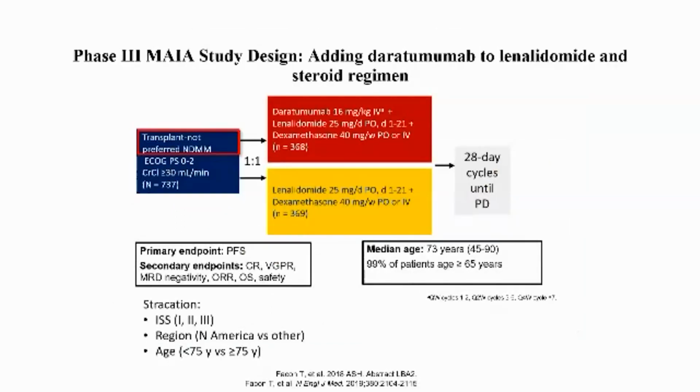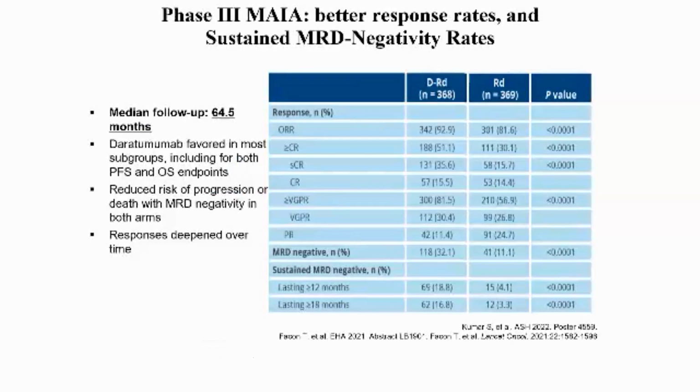And then the other trial was, do we always need the proteasome inhibitor, Velcade? So in the setting of a newly diagnosed patient who's not transplant eligible, can we improve the outcome of patients over Revlimid Dex? And the answer was through this trial called the MAIA trial, where they add a monoclonal antibody, daratumumab, to Revlimid Dex and try to see what the outcome is of these patients who do not want a transplant or are not eligible for transplant.